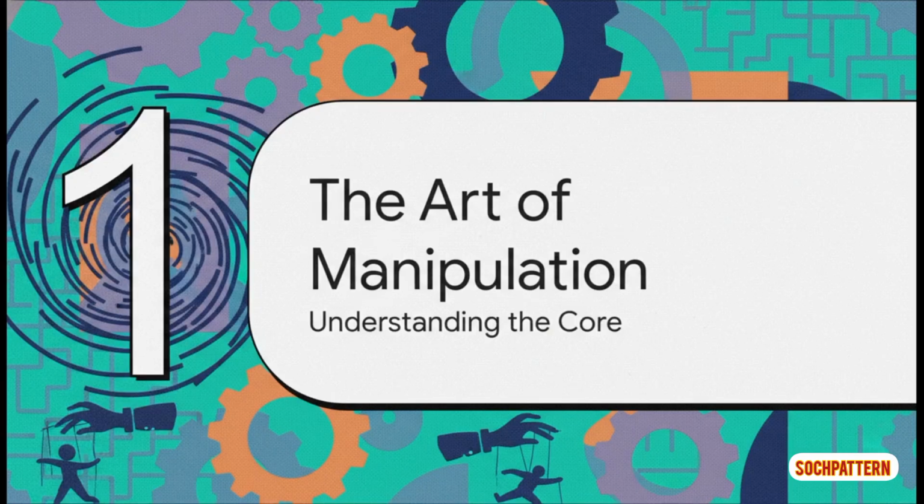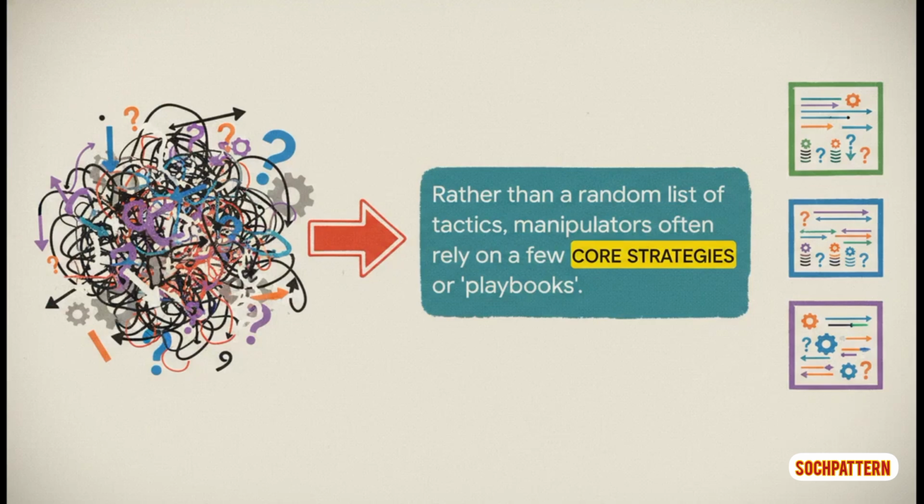Look, it is so easy to get lost in a giant list of dozens of different manipulative tricks. It's overwhelming. So instead of doing that, we're going to bring some order to all that chaos. We're going to explore the fundamental art of manipulation by getting right to its core. And here is the key insight, the big idea. Most manipulative tactics are not random at all. They actually fall into just a few core strategies, or as we're calling them, playbooks. And once you understand the playbook, spotting the individual plays becomes almost second nature.